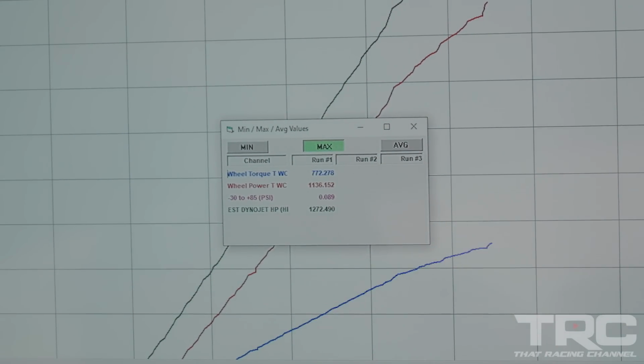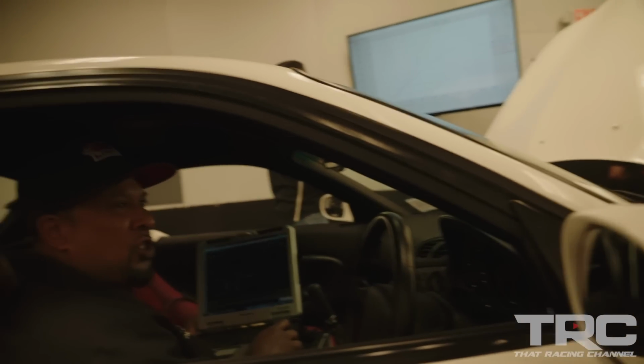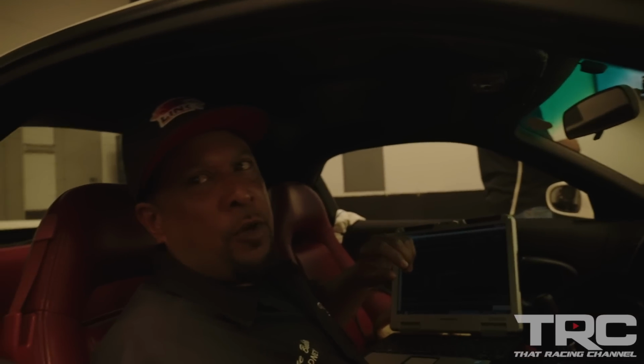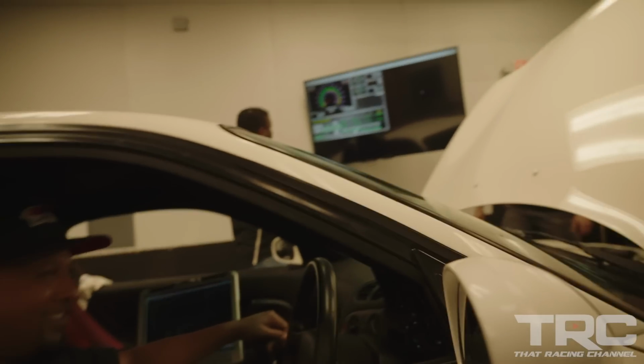How's that look? Was it good? Oh my, yeah. She's still a little rich, but I don't want to take fuel out because not yet.